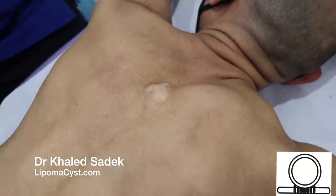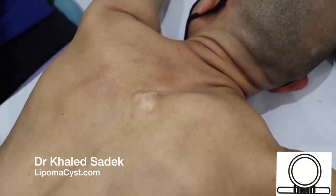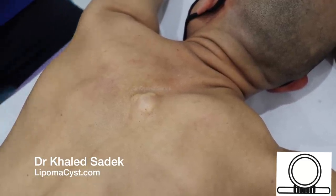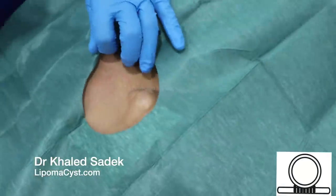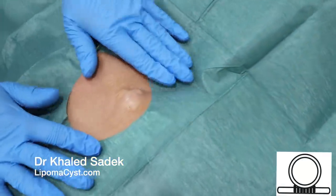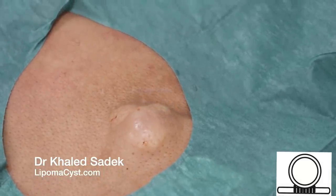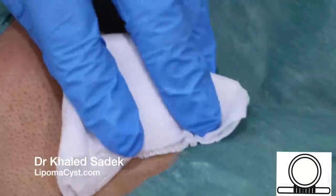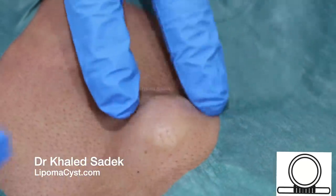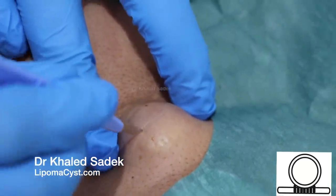Okay, now what I'm gonna do is put a drape on you. There we go. You okay under there? Yeah. Good man. Let that work for a few seconds. Okay, alright. Let me know if you feel any pain at all, yeah?